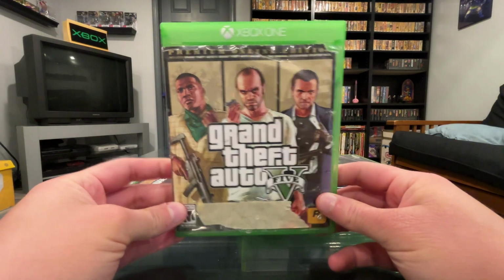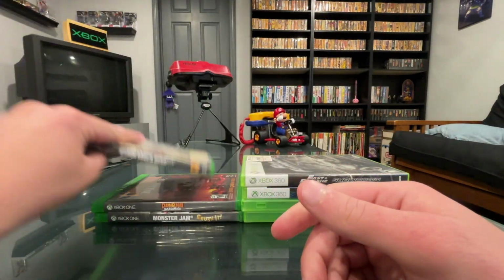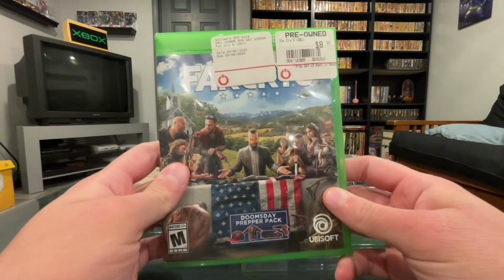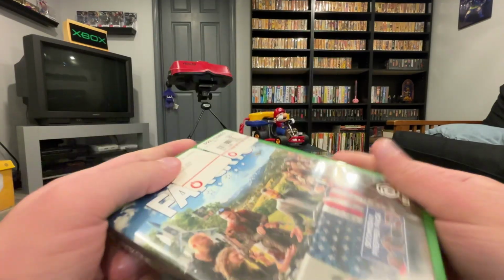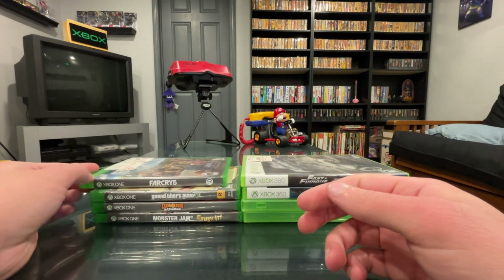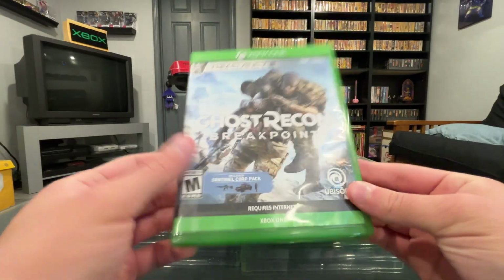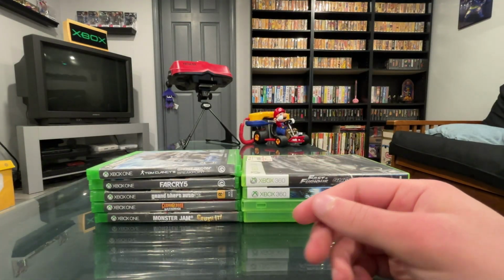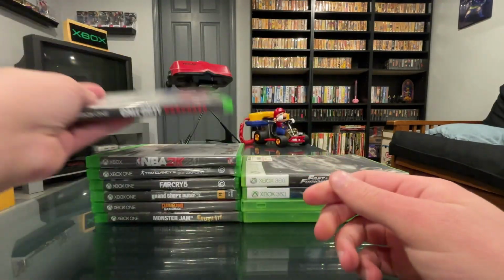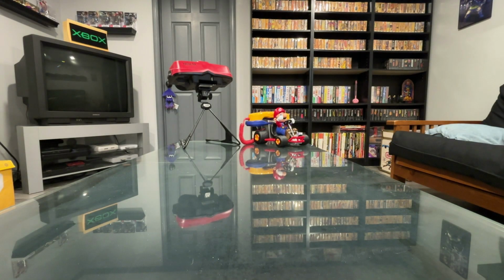Grand Theft Auto 5. Pretty rough shape, but whatever. Far Cry 5. What are all these? Software GPG sale. I don't know. Sold in, I don't know, who knows. Far Cry 5. Ghost Recon Breakpoint. Pretty rough case there. Some NBA, I don't care, and Call of Duty Vanguard. So, $10 for all that. Not a bad deal. Can't complain about that.